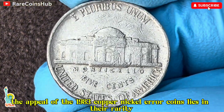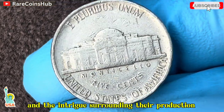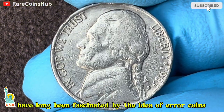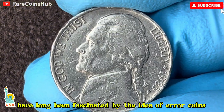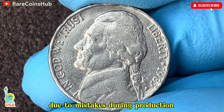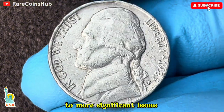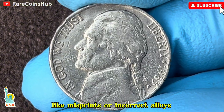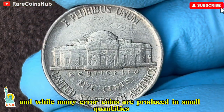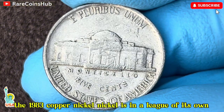The appeal of the 1983 copper-nickel error coins lies in their rarity and the intrigue surrounding their production. Coin collectors, also known as numismatists, have long been fascinated by the idea of error coins, those that deviate from the usual standards due to mistakes during production. These mistakes can range from slight variations in the design to more significant issues like misprints or incorrect alloys. And while many error coins are produced in small quantities and carry a modest premium, the 1983 copper-nickel is in a league of its own.